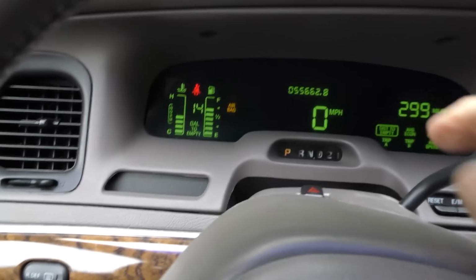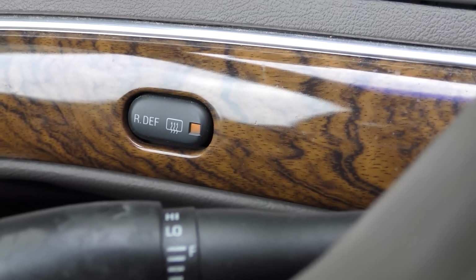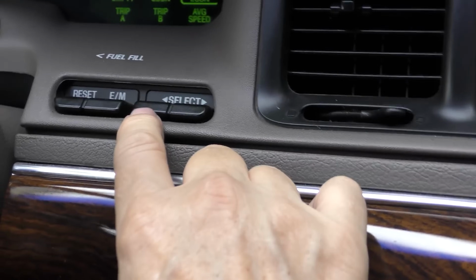Starts right up. It's only got 55,000 miles on it. Check it out. This baby isn't even broken in yet. You see these things with 300,000 miles on it. But it's a 21-year-old car that's only got 55,000 miles on it. Even the rear defroster still works. And check out the digital readout.